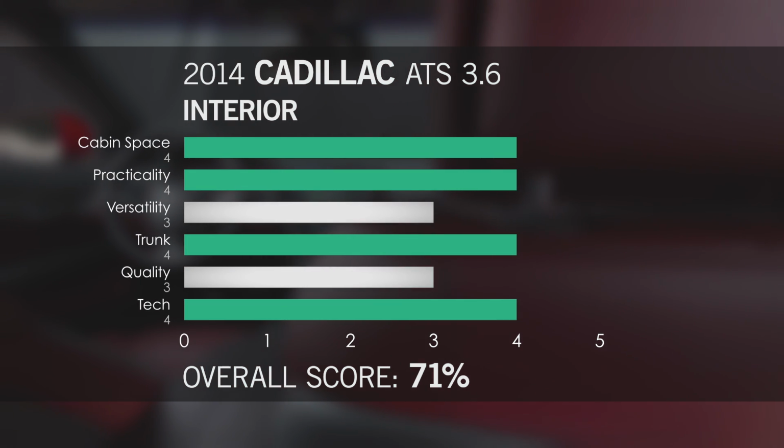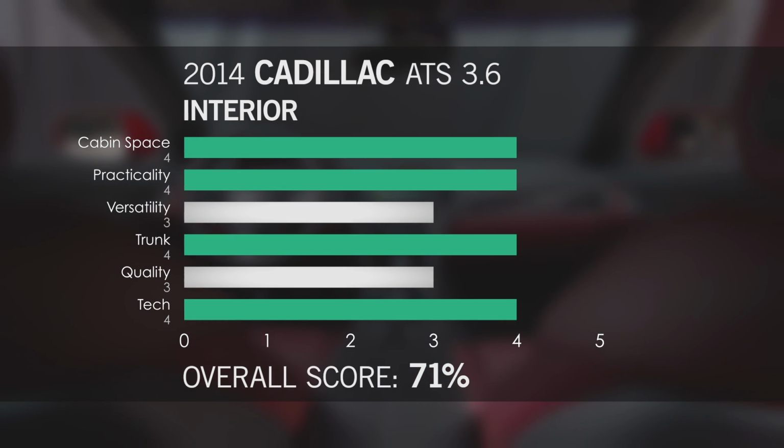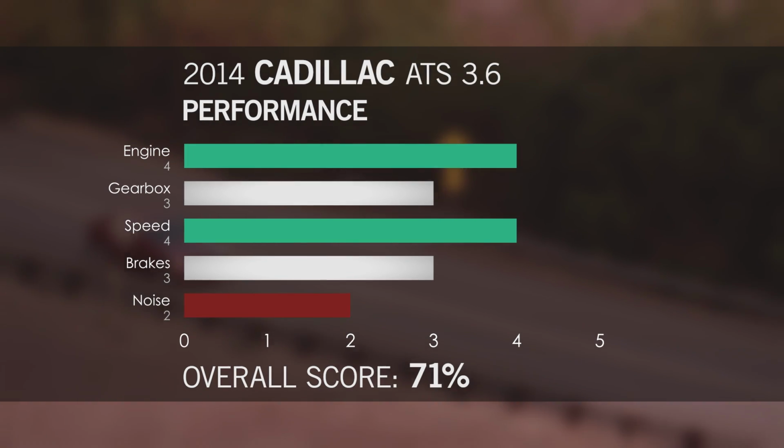The ATS is a good car that just needs to feel a little bit more like the good car it is. And that's something I'm assuming will be changed when we see perhaps an ATS-V performance version, and if we do, that should be a winner.